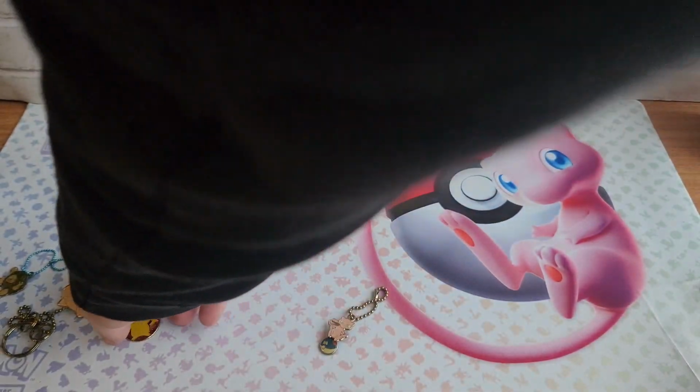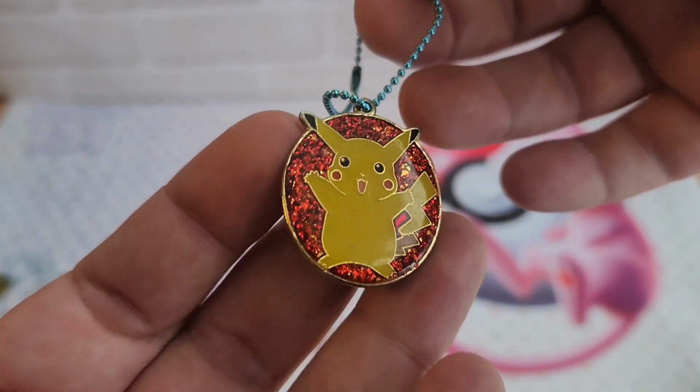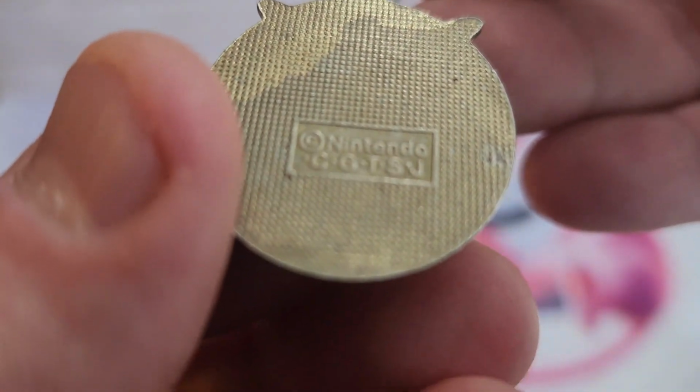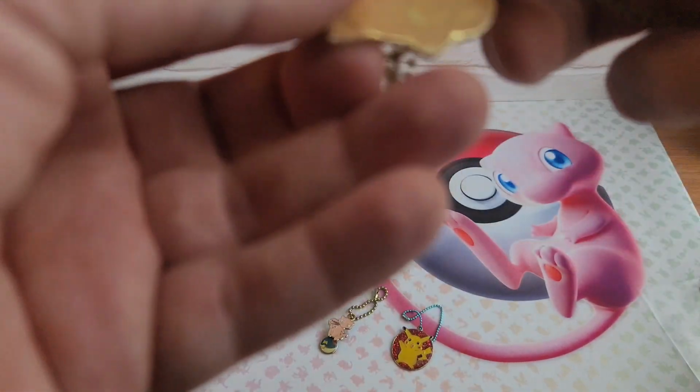And coming up to 30 years old now, guys. Absolutely insane, right? Doesn't it make you feel old? Here we've got a Pikachu one with a holographic kind of shiny background. Really cool. There's a stamp on the back as well. Nintendo CGTSJ. I never know what that stands for, actually. There's something that I should look up. Let me know in the comments if you know what it is.